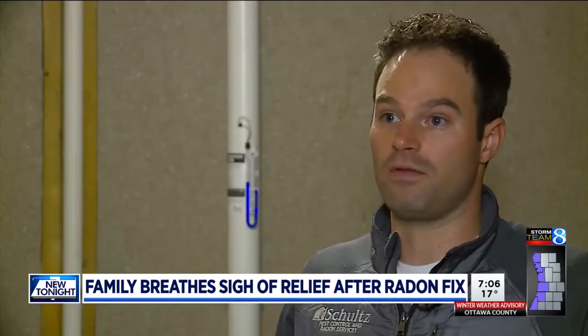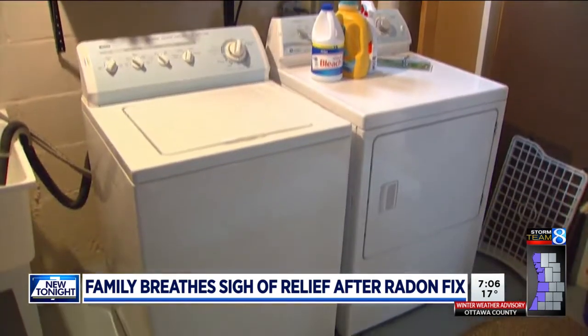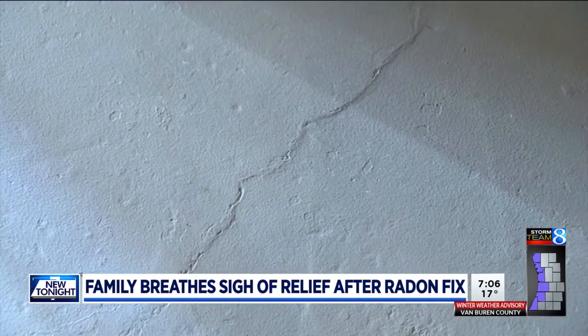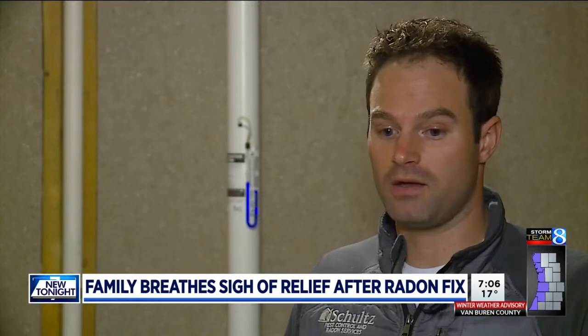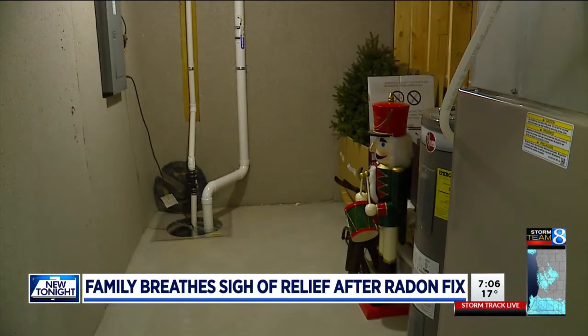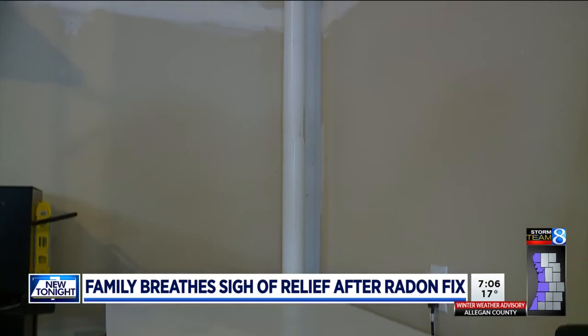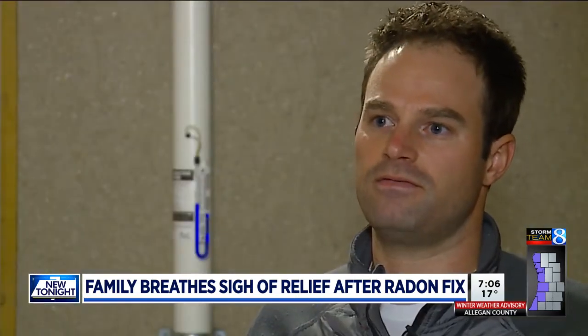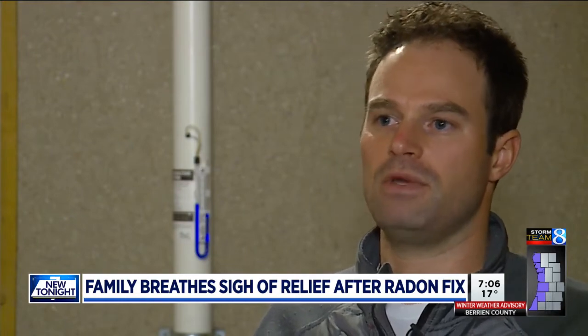"We always solve the problem." Zach Schultz of Schultz Pest Control and Radon Services says getting radon out of the house is actually a pretty simple process. "We're creating a vacuum underneath the slab. We're just moving air from underneath the home." You can follow the PVC pipe from the floor in Scott's furnace room through his garage and out the roof above. "A lot of it has to do with the aesthetics of where the system can be routed."